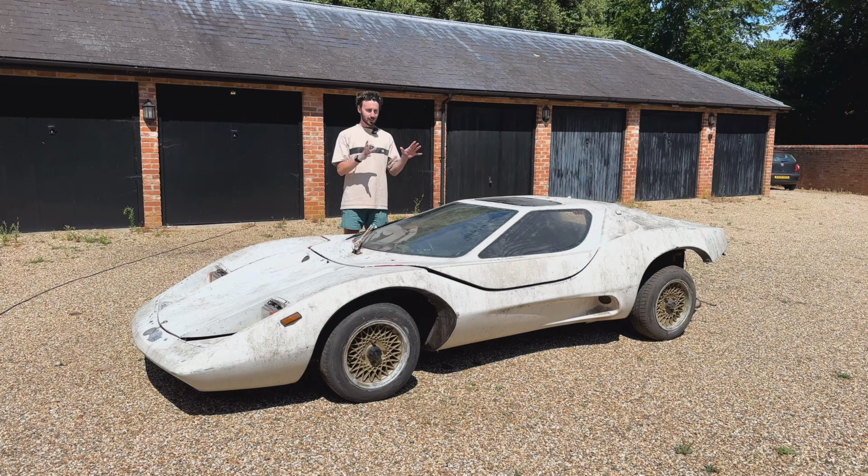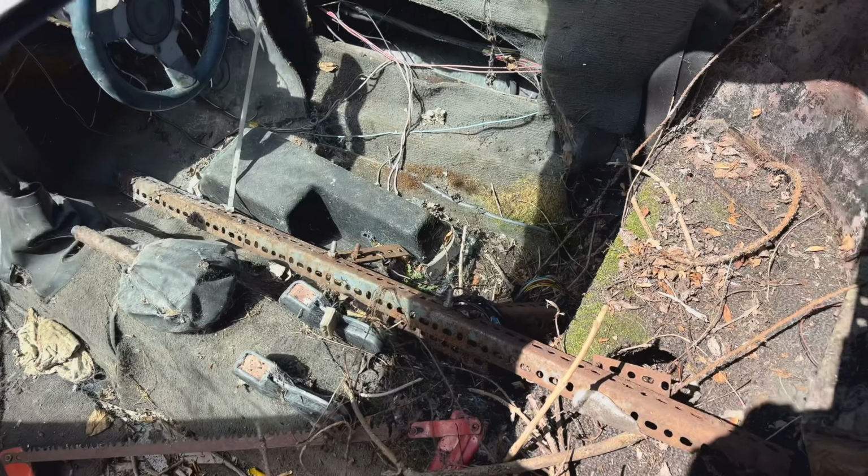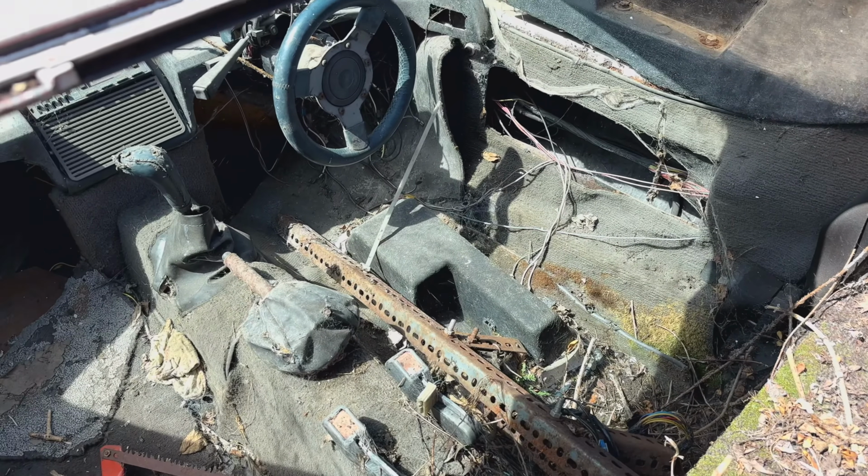Once we've done that, we can take this canopy off and tackle the interior, and I'm going to give you a quick sneak peek. Gosh, I think this is the worst interior I've had to tackle. But we'll get to that shortly. Let's give this thing a wash.